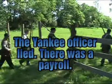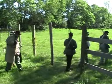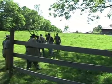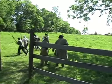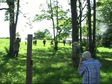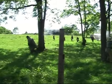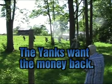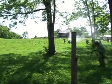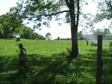Was it easy trying to smuggle all these guns on there with all those bloody Yanks in there? Skirmish line. Looks to me like the Union's coming back, trying to take some more of their property back. Here comes some Union cavalry over the hill.